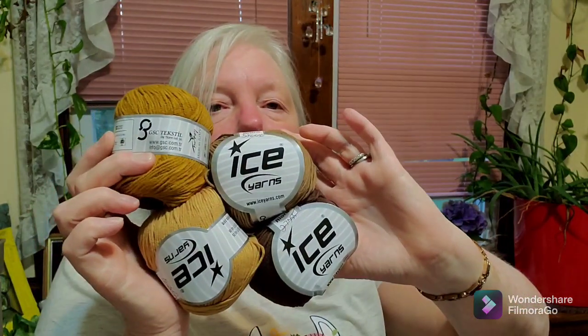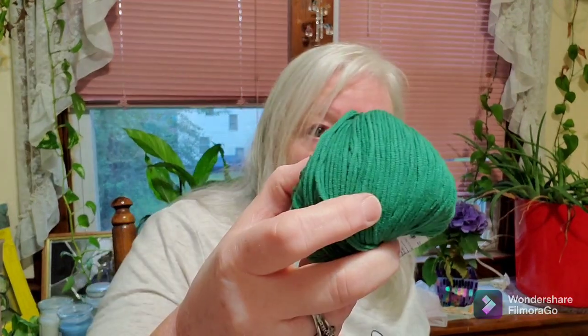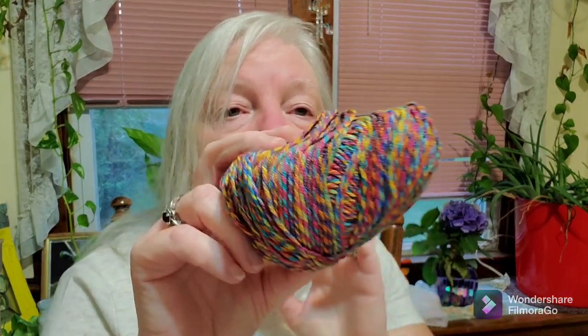So these four are brown colors, and I think this one is mint green, because who doesn't love mint green? And a pink, and another green, because not only do we need animal colors, but we need background colors. And so this is the yarn.